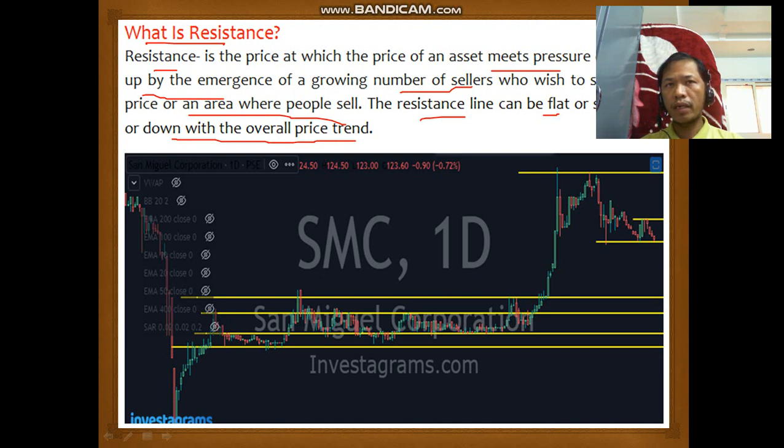If you see here in the chart of San Miguel Corporation, there is a rejection here. Of course, this is a resistance. So take note that this area is a resistance. When the price hits this line again, if you bought in the support area, you need to be aware that this line is the resistance. So when you buy at the bottom and the price goes up and there is a rejection, of course you need to sell your shares here and take some of your profit.